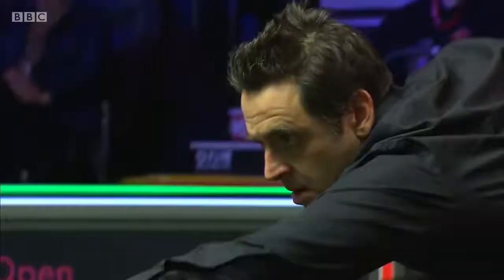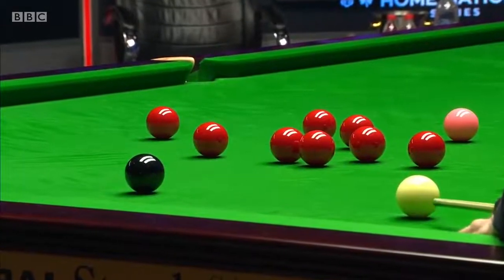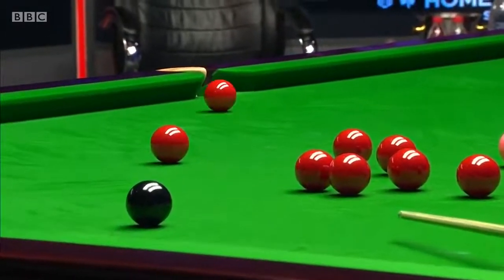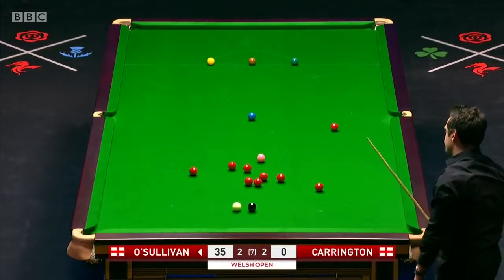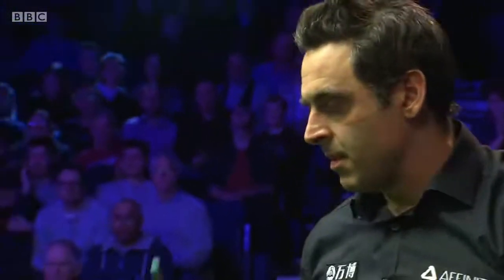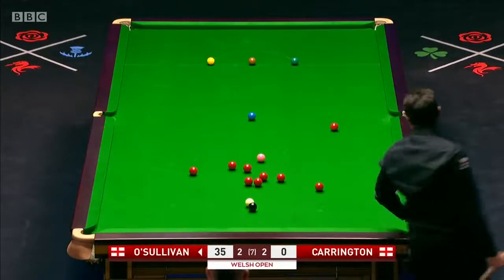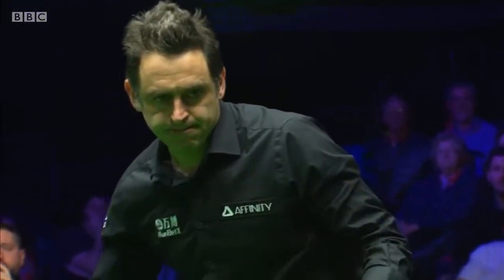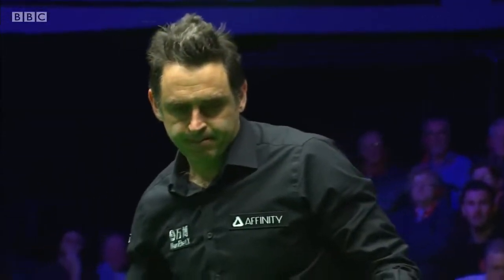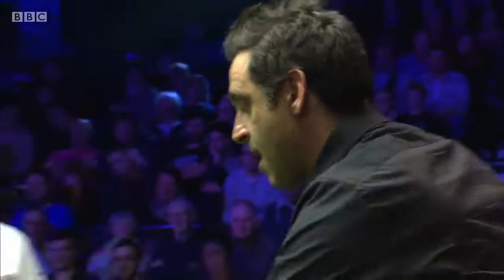Does this red go to the left middle? Oh, there's another one. This is tricky. Oh, what a shot. And he's hit it too hard. He's on nothing. And that's the problem when you've got a difficult pot like that. You put all your concentration into the pot, and that's why you lose control of the cue ball. Heck of a pot, but nothing but a safety shot left.